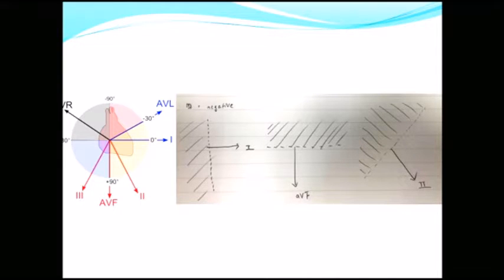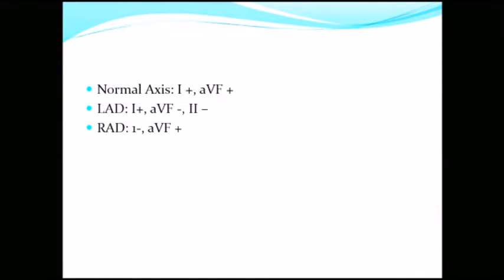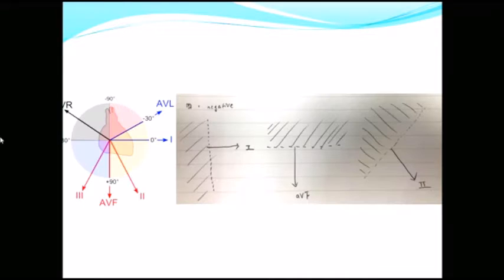Is anyone confused about that? Does everyone know what I mean by positive and negative? So if your QRS complex points up, it's positive. If it points down, it's negative. Okay, that's that in words. But just remember it.